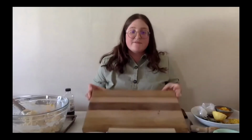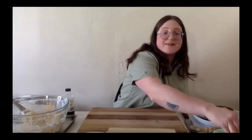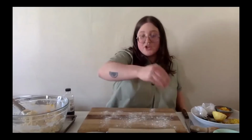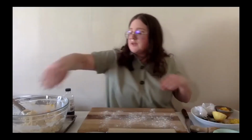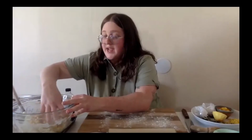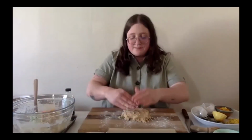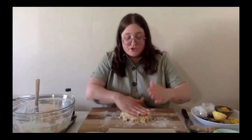And so you're gonna wanna take a clean surface. I have this cutting board that I'm gonna be using for this tutorial. And you're gonna wanna lightly dust it with some flour. Just some regular AP flour will work fine. Then we are going to take some of the dough that we've made, and simply press it onto your surface.